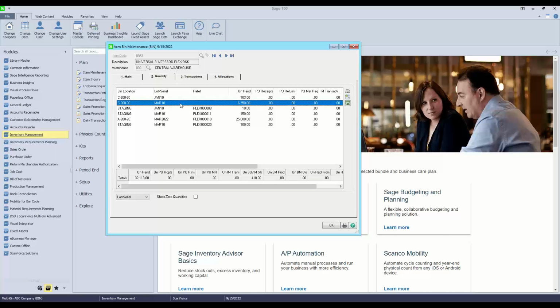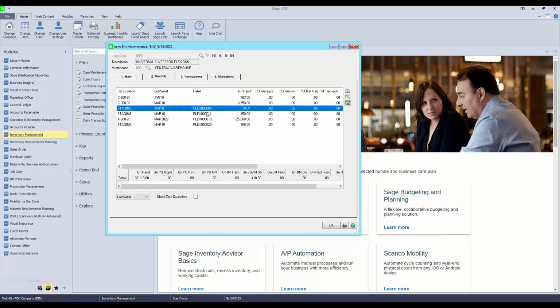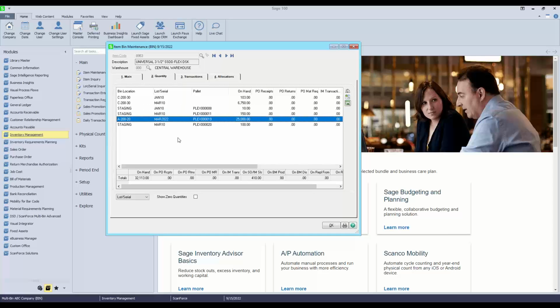Well, this is what I wanted to show you guys: we have our bin locations, you have your lot serial broken down, and now you have pallets as well. I'm going to switch this back to bin. And here you can break that down into different views where it doesn't necessarily show you the lot number, but if you want that detail, you can have the lot serial detail as well.